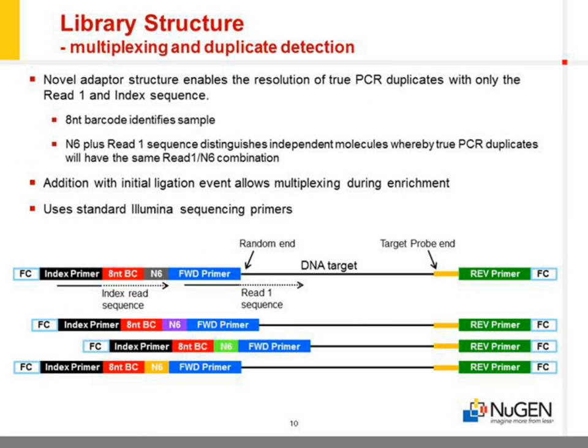Now, if both of the N6 sequences were the same, then the software would mark those sequences as being PCR duplicates, and you could choose how you want to handle that in your later analysis.